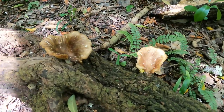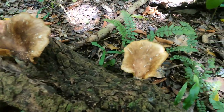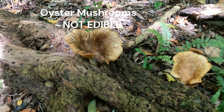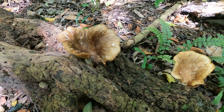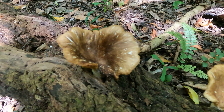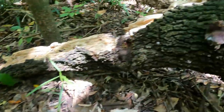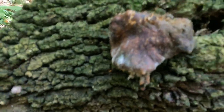Couple more fungi here. These are oyster mushrooms, but they are not necessarily the same oyster mushrooms you can buy in the store. These may just be lookalikes and could well be poisonous, so quite pretty though in their own way. This may be an older one, I think.